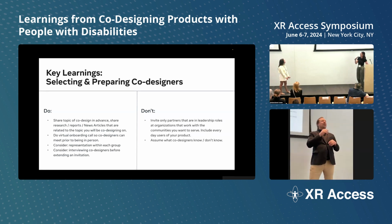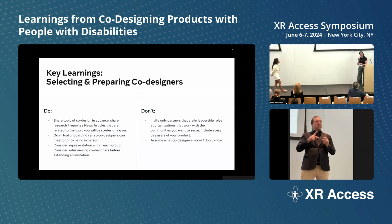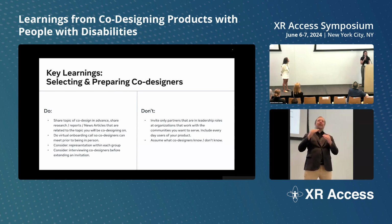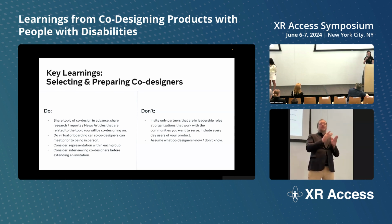Okay, another topic of things that we've learned is selecting and preparing our co-designers. Co-designers are not just folks that are internal, but also the folks that are external. Everyone is a co-designer. And this involves a lot of advance preparation. We never want anyone to show up to our events unaware, unprepared. So that includes at least one Zoom gathering of everyone that will be attending prior, along with a lot of education provided to our teams and the co-designers ahead of time of what they can expect, who they can expect, what it will look like, and making sure when people arrive in the space, they're ready to rock and there are no surprises.